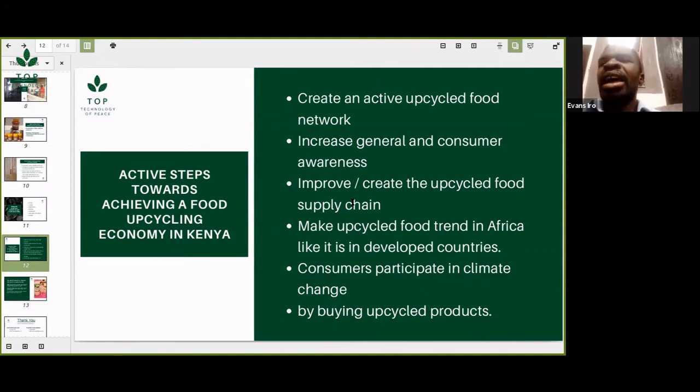Secondly, I think the second point emphasizes the first: increase general and consumer awareness of what is available in terms of food upcycled products. In this manner, I've been looking at the internet, and since June they have been trying to come up with a sign that shows this is a food upcycled product, right? That would be part of the awareness for the consumers.